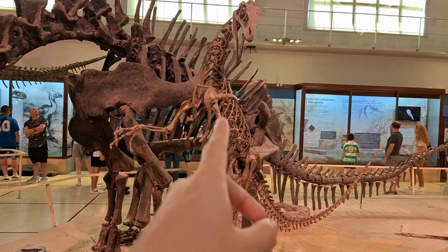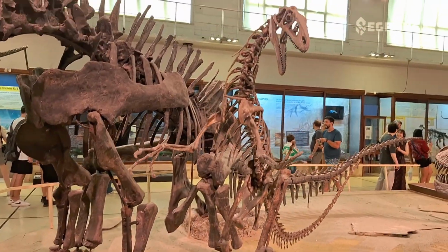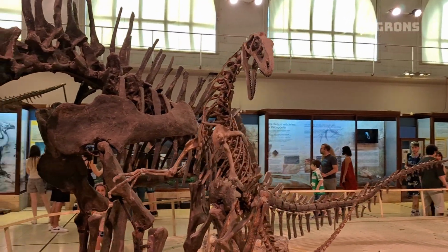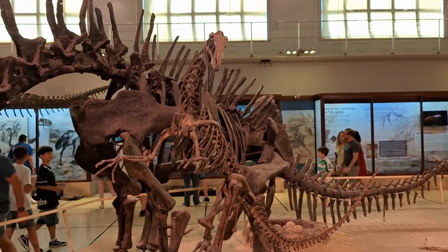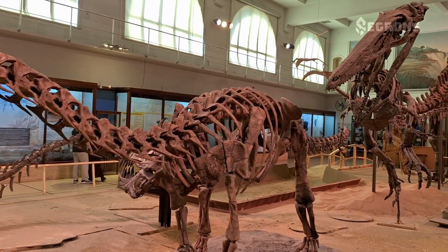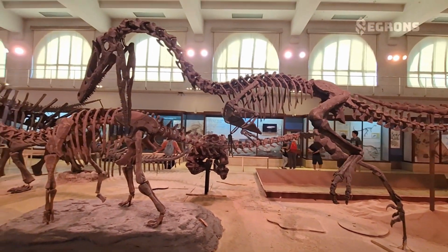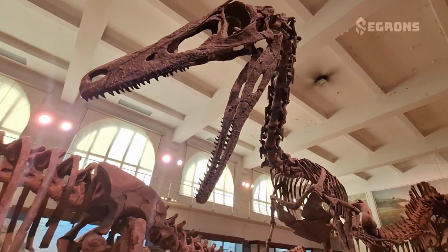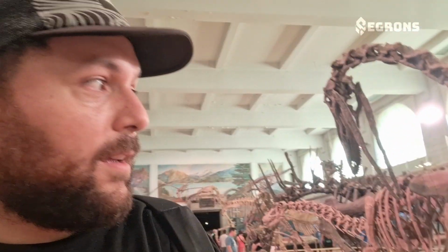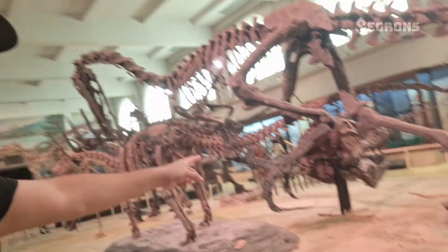I'm pretty sure this one is a velociraptor. I think it's missing the toe, but it looks really similar. It might be like a familiar descendant or something. I don't know. This is amazing. I think that's a dinosaur head over there.